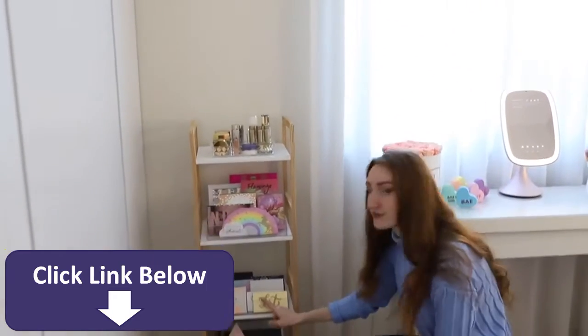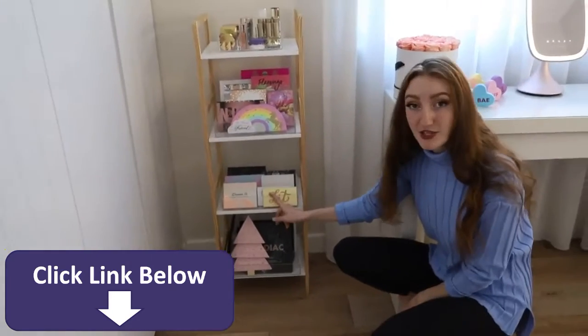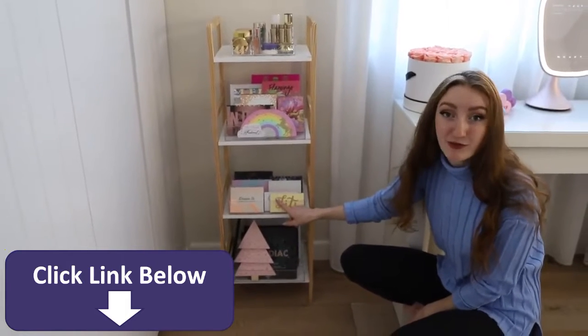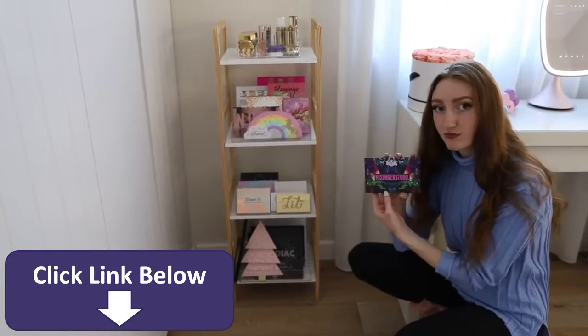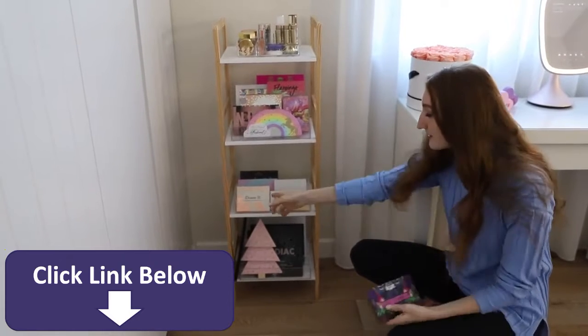I have a bunch of ColourPop palettes down here. I bought most of these myself, but a couple of weeks ago, ColourPop put me on their PR list. So they sent me the Misunderstood palette by the Disney villains. Then the others I got myself.